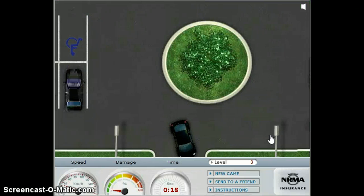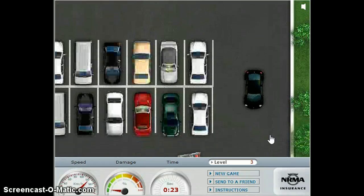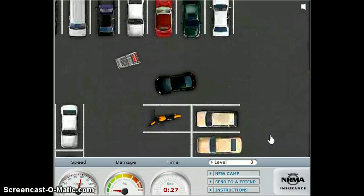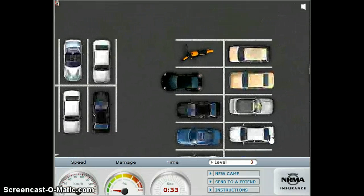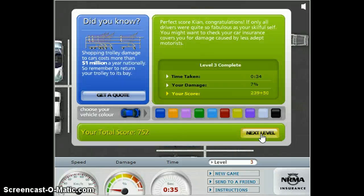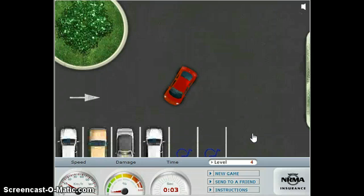Oh my gosh. They must definitely be having a sale. Reviews instant. Reverse park. Thank you. Let's get the back. Oh, you already got that back.